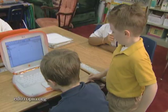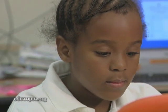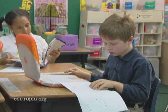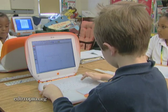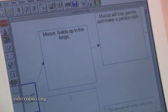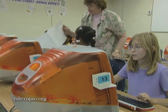How do you spell mineral? Students here have chosen to study everything from space flight to homelessness. This first grade class decided to explore cystic fibrosis, a disease affecting one of their classmates. One of our students has CF, and we're trying to learn about CF to see what it is, how it works. You can start getting into the person's lungs and pancreas. We hope to find out that there's a cure for CF. Now let's look at it.